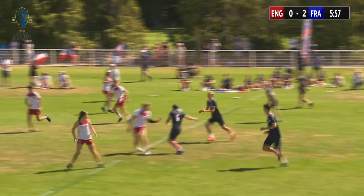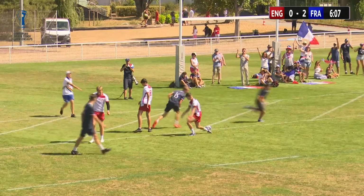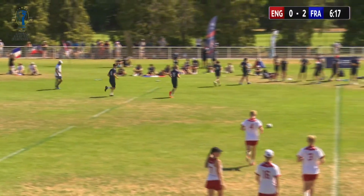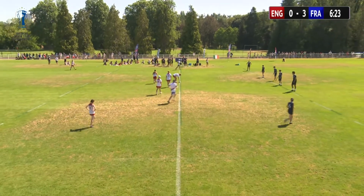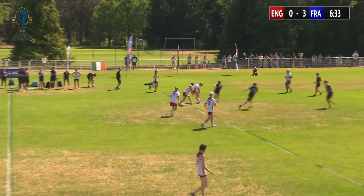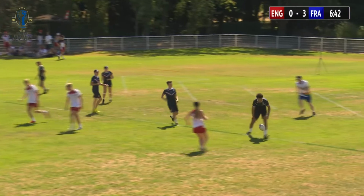Fresh bodies on for France for this attack. Picked up there by the half, Piore. Piore looking to bring it forward again, and that's 3-0. France really taking control. 3 tries in 6 minutes. England yet to score. France will be very happy with the way in which they've gone about their business so far at the start of this match. Very much in control in the driving seat at the moment.